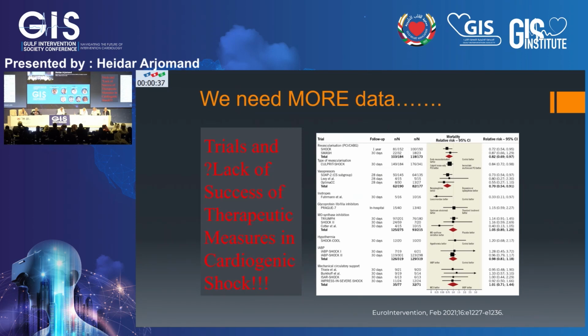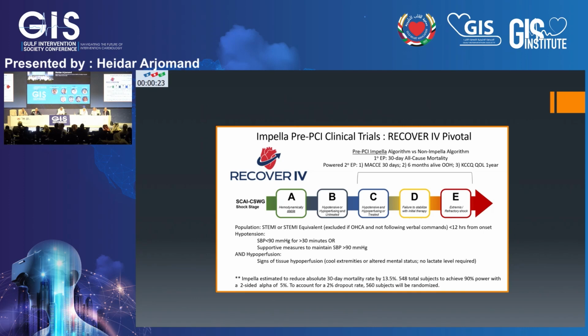One thing is for sure, that we need more randomized data. This is an overview of some of the shock trials, whether pharmacologic or device trials, and we definitely need more randomized trials. And in that regard, the RECOVER IV trial is currently evaluating those patients, usually looking at class C to E cardiogenic shock patients.